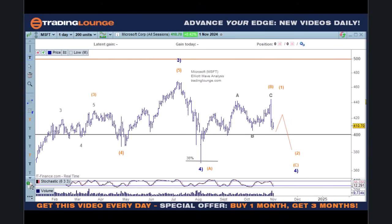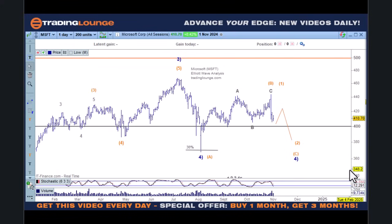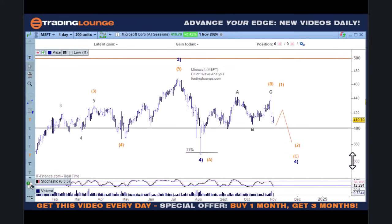And then we come over to Microsoft, which also has a very nice sort of bearish case. But if those other markets are going to push up, it's a bit difficult to see this one here. So yeah, I mean, we've got little 5 waves here. So, I mean, these are all like 5 waves.